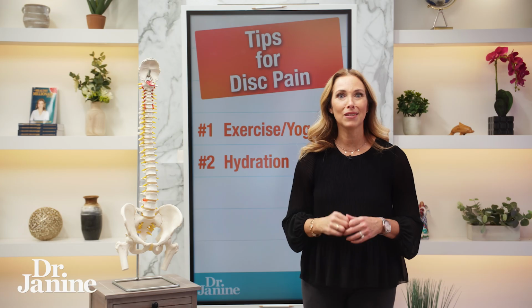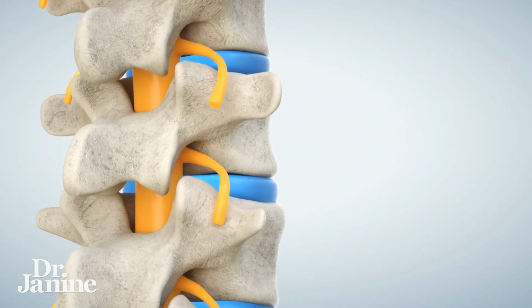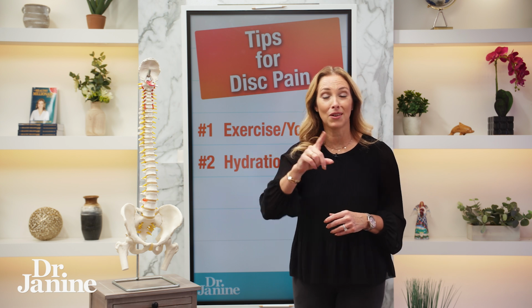Tip number 2 is proper hydration. So yes, the discs, as they're compressed, they are losing their moisture, their hydration. So making sure that you're drinking enough water is super important. And try that Soleil water, adding some salt. I do have that recipe in another video, so check that out. Amazing for that proper hydration of your discs.